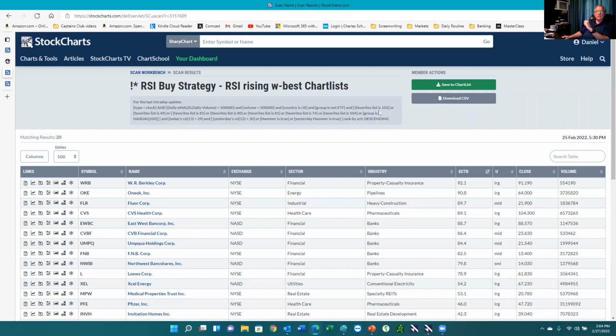All right, so the favorites list, there's a bunch of favorites lists here that I showed you before: the IBD 50, the S&P 100, the NASDAQ 100, all of those things are these favorites lists. Every week I extract those and I put them into StockCharts into this list so that I can do a scan on all of them at once.